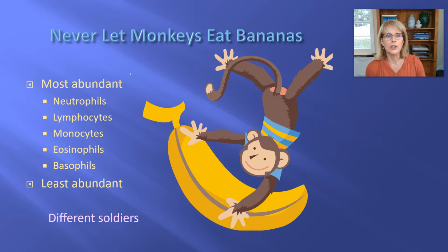Then we've got this issue of never letting monkeys eat bananas. This is not pet care advice, even though I am a veterinarian. This is a way for you to remember what is the most numerous white blood cell and what is the least numerous white blood cell, okay? What's more abundant than any of these white blood cells? Red blood cells and platelets. We're not even thinking about them. We're just thinking about the white blood cells.